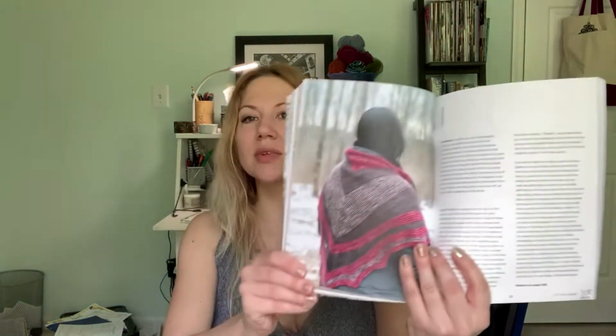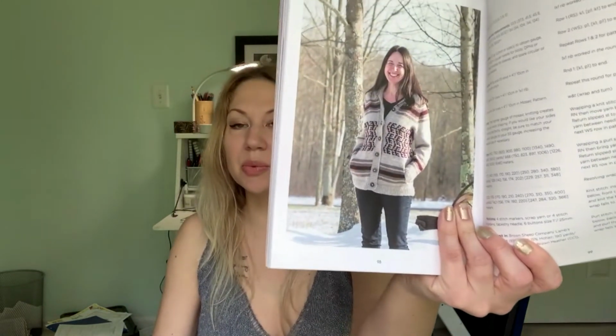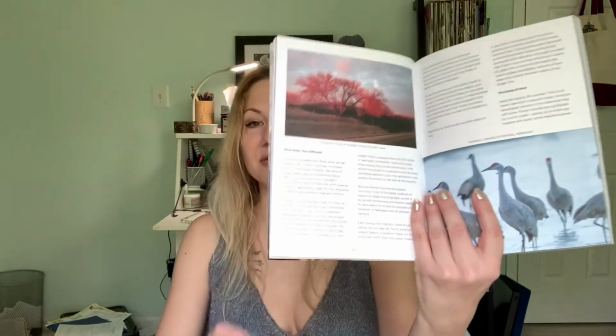There are a couple of other sweaters. This just had this really pretty shawl. I don't know the total number of patterns in here. I think this sweater is sure to be popular. But it is just a really beautiful magazine, really high quality. You can just tell how much time and effort went into creating this. And in particular, if you maybe are from Iowa or Nebraska, I think you'll really appreciate the effort that went into this.